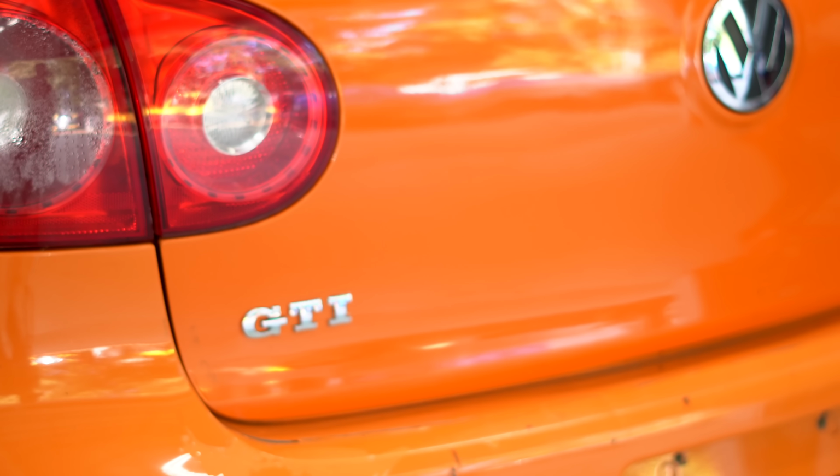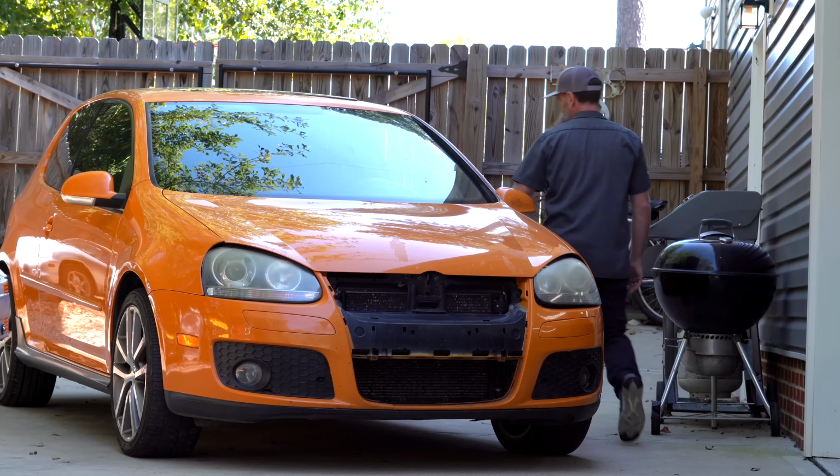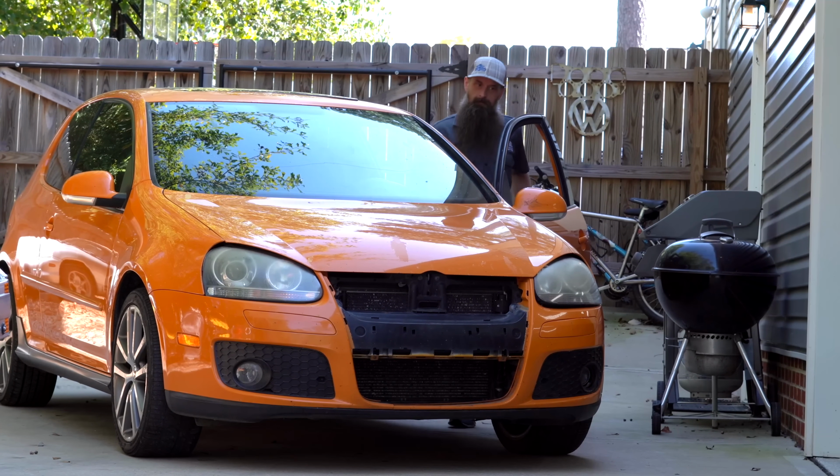All that stuff is just Mark V GTI stuff. Yes, it would need to get painted, but we can find a Mark V GTI in a junkyard, swap the parts, and we're good to go.